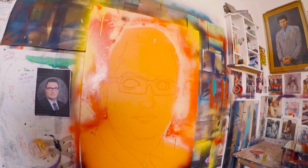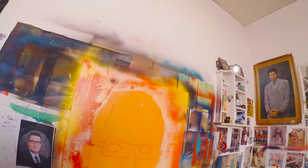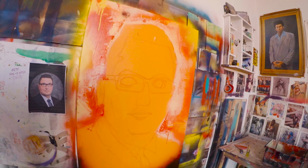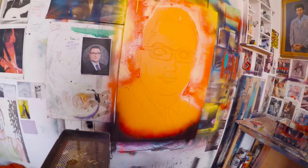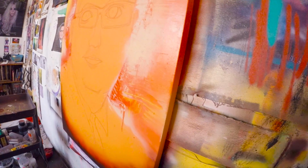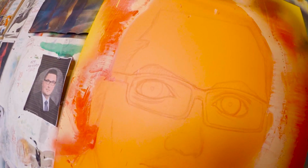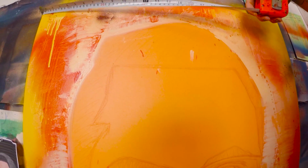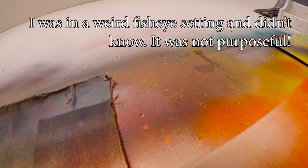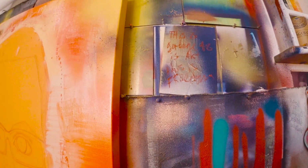So, working on this portrait, it's 30 by 48 inches, or is it 36? No, I don't remember. I'm going to measure this in real time. Ow, I poked myself in the eye with the tape measure. That's what happens when you try to do it with one hand. Oh my goodness, what is happening here? Yeah, 30. Okay, it's 30 by 48.